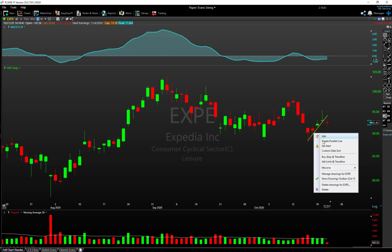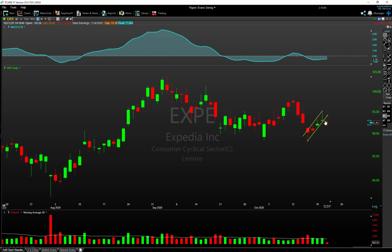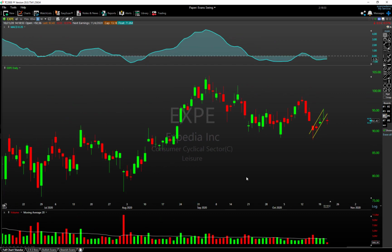You had a bit of a rejection yesterday, maybe even a gravestone doji of sorts, and then you can see you're starting to break down here. Lots of overhead supply at this level. If it starts falling back into this range, it can get pretty ugly. So EXPE, again, you've got to be tactical with this because it's a lot of noise, a lot of sideways, but that's showing up there on our bear pullback scan.